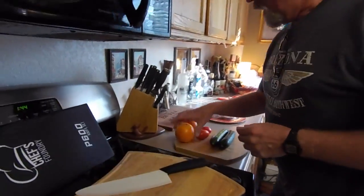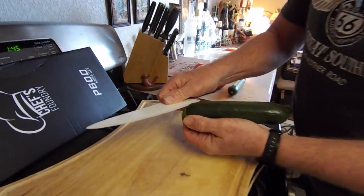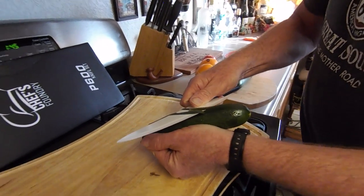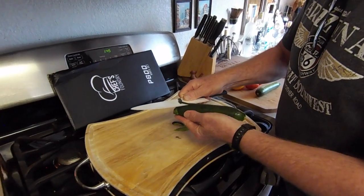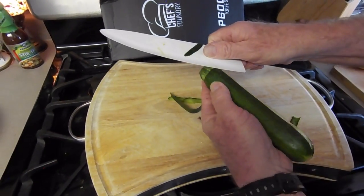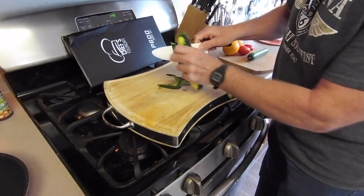So, first, let's cut up the vegetables, I guess. If you can take this and just go right on along like that. That's pretty smooth. That isn't too bad. I don't eat the peeling on the zucchini squash. I love zucchini squash, but I don't like the peeling. It's kind of bitter. It's probably good for you, but it's just not all that great to eat. Same way with cucumbers. I love cucumbers, but I do not like the peel on a cucumber. Never have, never will.